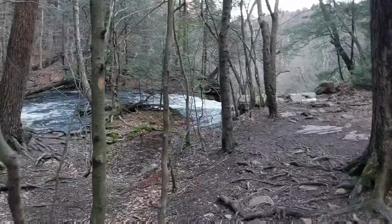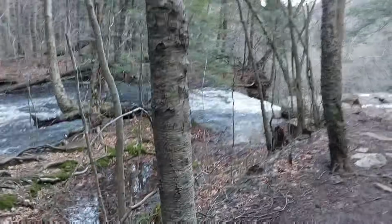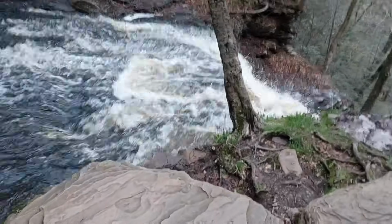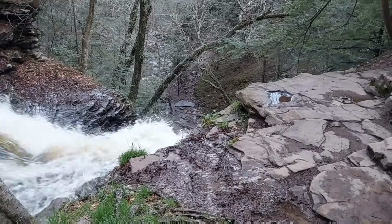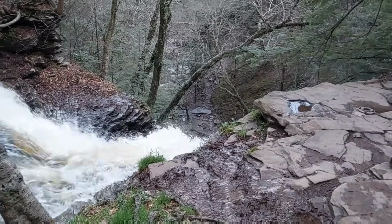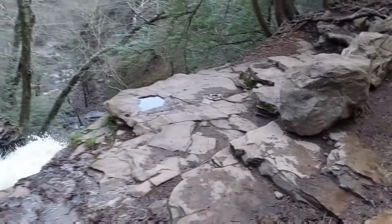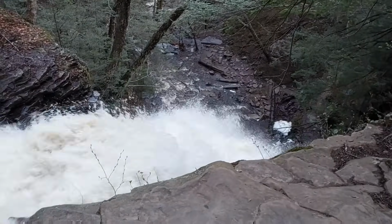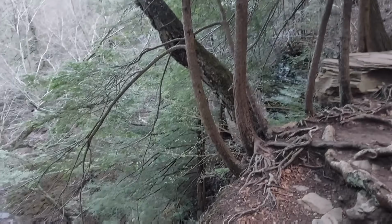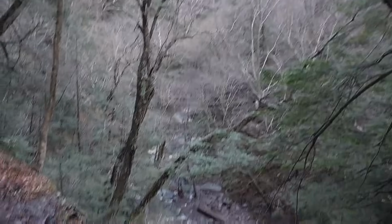So we're at the top of the monster fall, the biggest fall in Ricketts Glen, 94 feet, right at the top. This is crazy, look. Wow. This is absolutely insane. Wow. Oh man, this is crazy. Wow. Look at the view from up here. Wow.